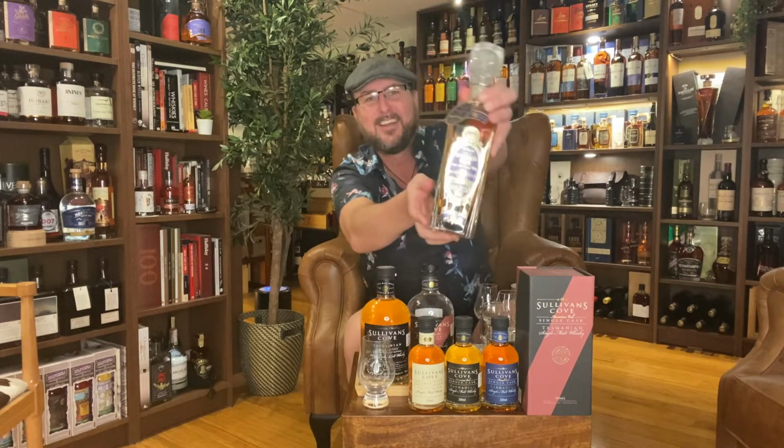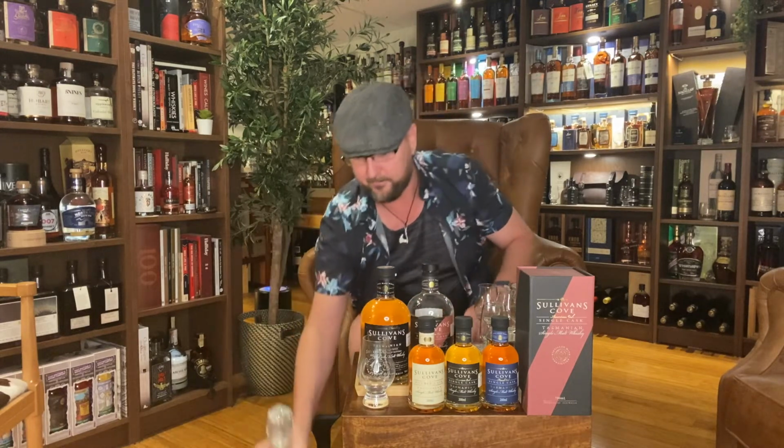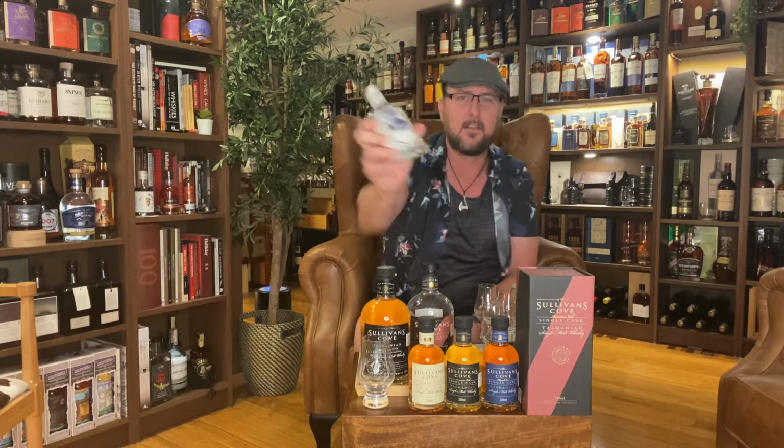Saying that's a novelty bottle is probably a bit unfair, but this bottle here of Sullivans Cove, I think I bought that in maybe the late 90s. It seemed like a curiosity at the time, because nobody had ever heard of Australian whisky. And during the 90s, they produced all sorts of things. Brandy, vodka, you name it, they produced it. This one here, Storm Bay, was produced at Sullivans Cove.